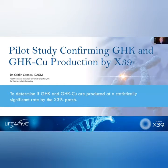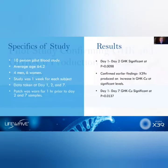Okay, so we've got 9 studies on X39. First question is, how do we know that the X39 patch elevates copper peptide? So that was one of the first studies we did. It actually took us about a year to get through just method development. So we had to develop methods. We worked with 2 different laboratories, and these were microanalytical labs.